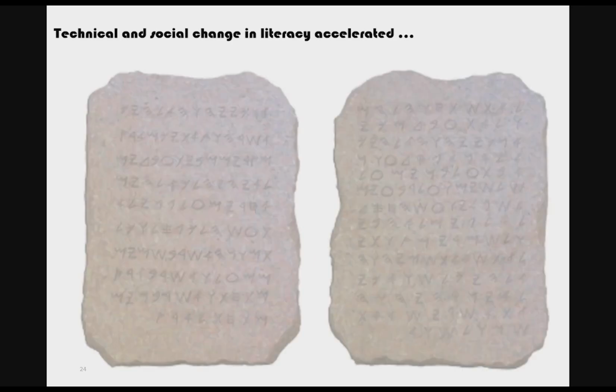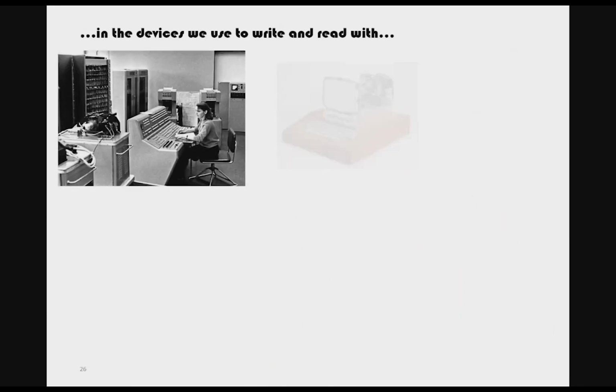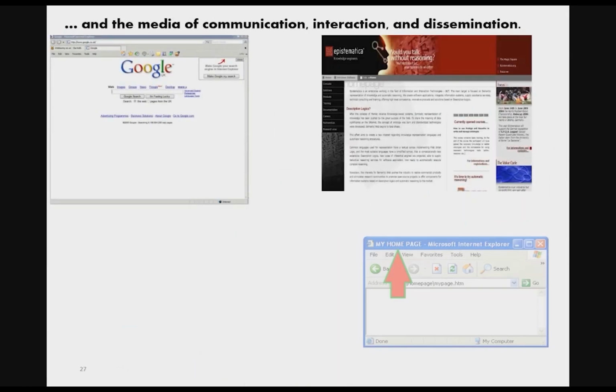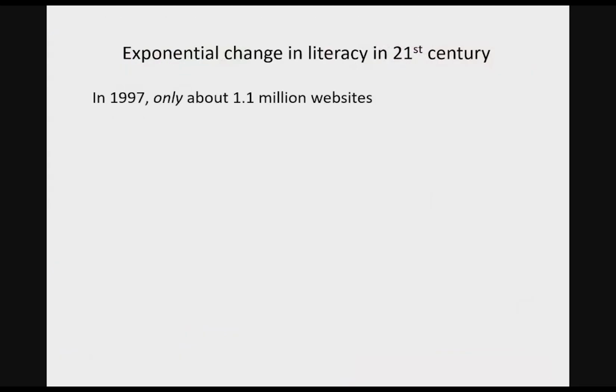And then technical and social change in literacy accelerated. The devices we're using to write and to read with, the media of communication, interaction, and dissemination. There's been an exponential change in literacy in the 21st century.